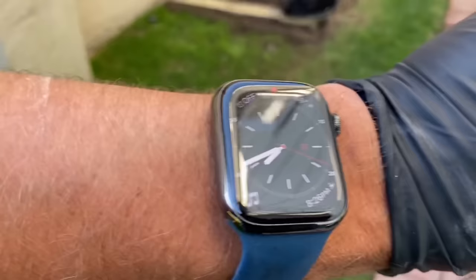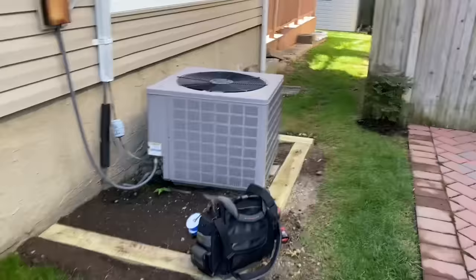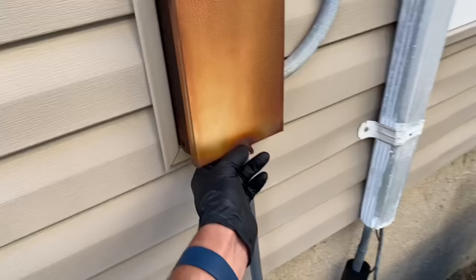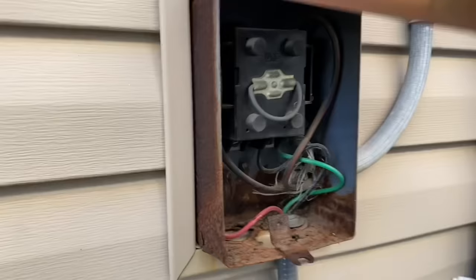All right. Full disclosure, 7:41. Here it is. Looks like a ThermalZone. There we have it. That's a 4-ton 2013 R22. We're going to take out this decrepit disconnect panel and put in a nice circuit breaker panel instead.